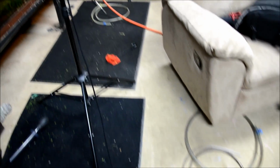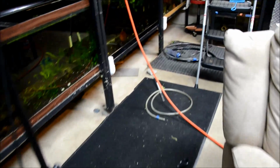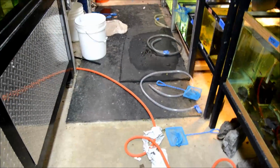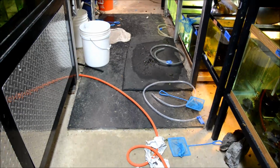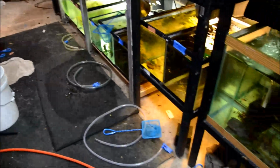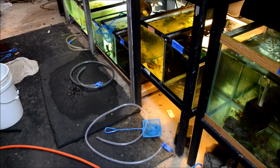So as you guys can see, after 12 hours of packing fish today, my fish room is in absolute chaos. But I wanted to thank you guys for taking the time to watch, and I hope you got something out of this further explanation and demonstration of my quarantine procedures. And let me know what you guys do for quarantine.